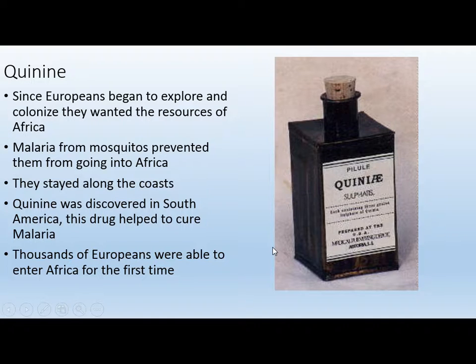Second major innovation from the Industrial Revolution, quinine. So, Europeans began to explore and colonize Africa along the coasts, but they couldn't go into Africa because of the diseases, because of malaria, because of the tsetse fly. All of these things kept Europeans from going into mainland Africa. Europeans are terrified of Africa. They die.